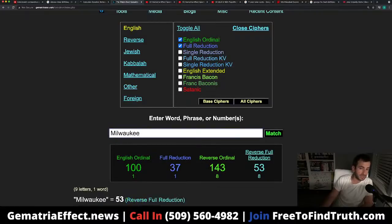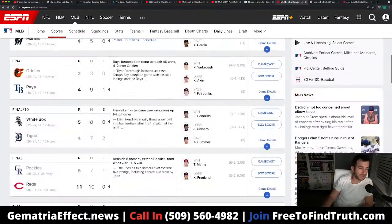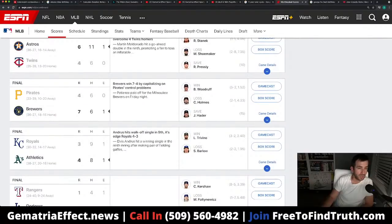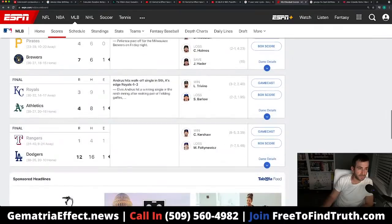Also, what we saw in this game is the pitcher on the mound for Milwaukee was number 53 today, and 53 is the 16th prime, and the starting pitcher for the Pirates could fall to 1-6 today. So that was another encouraging sign that we liked about that game. Pirates and the Brewers. And Brewers are big favorites, so it wasn't that exciting of a game.